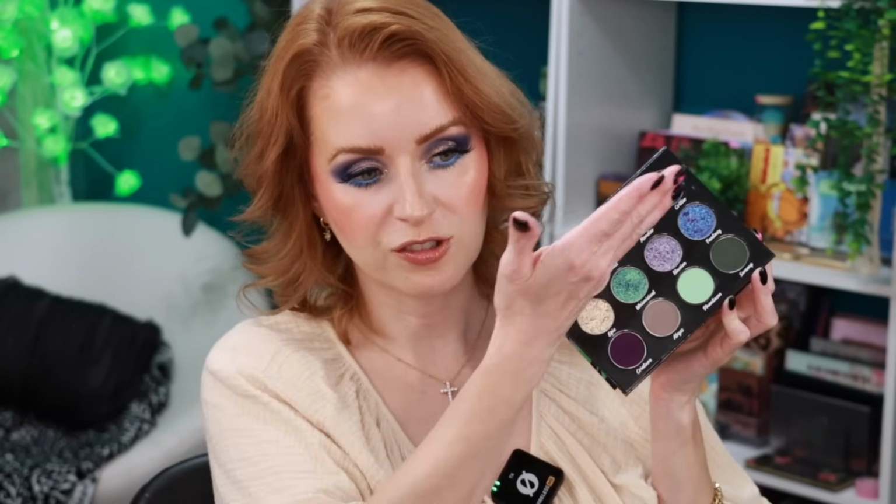12 different shadows. I believe all of these are duochromes, and there might be one holochrome. I'm not entirely sure. I don't fully remember. I don't have the paper in front of me, but I have a video that went up rather recently where I created 2 looks with this palette. Now you're going to see this 3rd look go up right now, right after I get done talking about it.